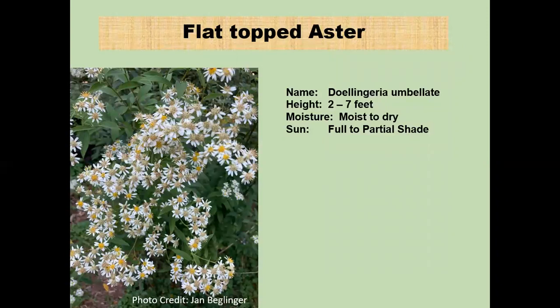So a little more about the flat-topped aster. Starting now, I'm going to go through the name, the height, the moisture, and the sun requirements for these plants, which is probably going to appeal a little more to you people who actually want to put in a butterfly or a monarch habitat garden, and maybe less so to people that just want to look at pretty fall pictures of flowers. And I can certainly understand that. I like to see pretty fall pictures as well. So if you look at this, you will see that not only are there huge clusters, which can reach 10 inches across, but this is a particularly long blooming aster, so it will be in the garden for quite some time.